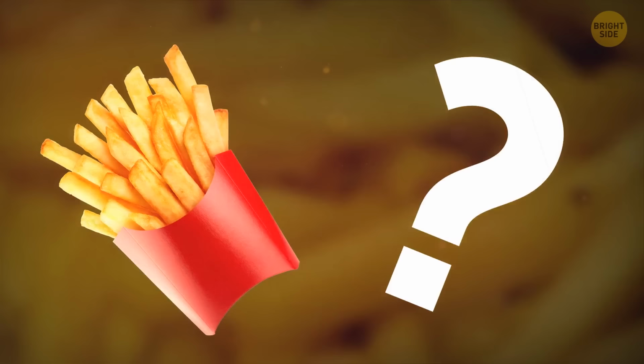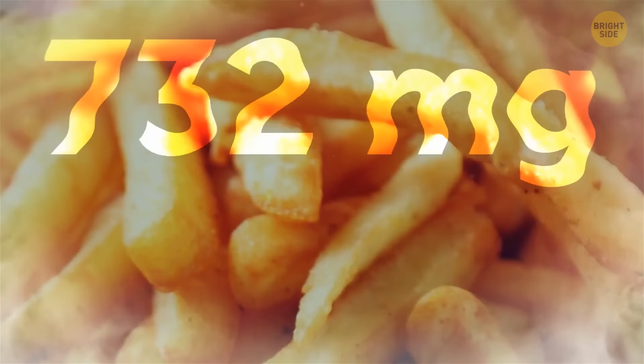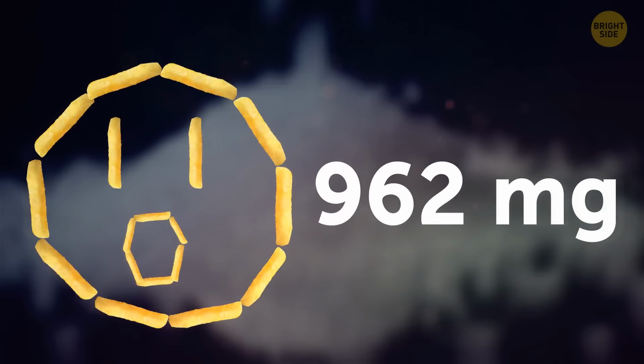Experts suggest that a grown-up should consume at most 2,300 milligrams of sodium daily. Guess the McD's large fries sodium number, at least 400 milligrams. Classic fries from Burger King have 732 milligrams, and Five Guys take the level even higher with 962 milligrams of sodium. Next time, maybe you can ask workers to go easy on the salt as a solution.